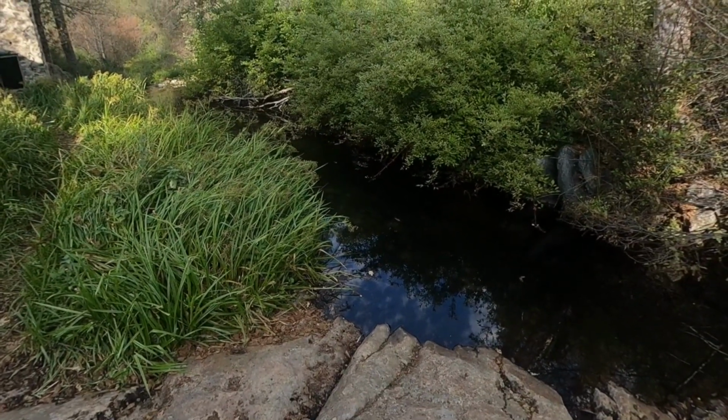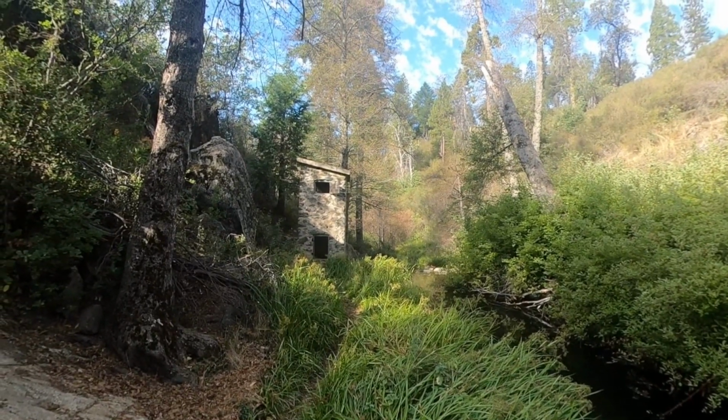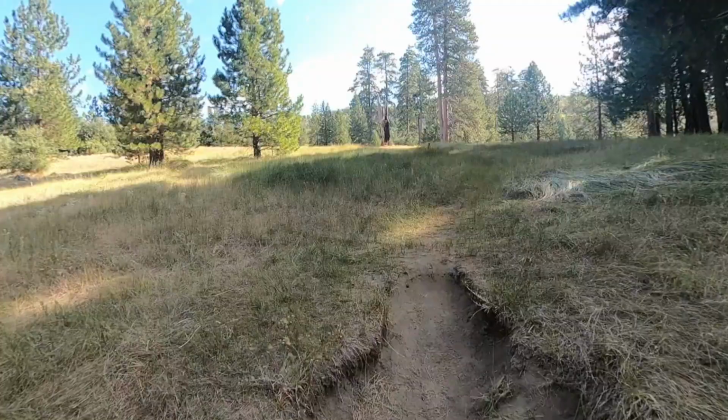Now, here we are at the weir and the gauge house. They built this over 100 years ago to test the feasibility of whether they could make a hydroelectric dam there to power the electric railroads down along the coast.